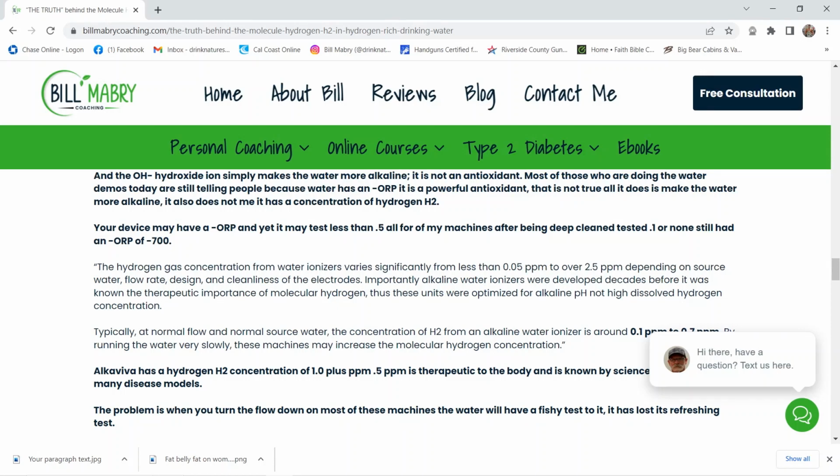Your device may have a negative ORP and yet may test less than 0.5. Okay, guys? So that's where these people need to be re-educated. And when they're talking to other groups of people about the benefits of hydrogen H2, they need to be more specific and tell the whole story: it's not about the alkalinity. It's not about the negative ORP. It's all about the H2.